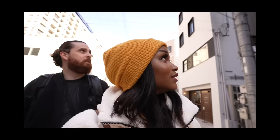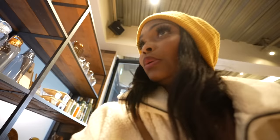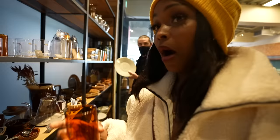Ooh, look at that one. I know. Wow. This street is way too cute. I just found the dopest store ever. We had to stop. We just found a million things, and I just know I'm walking out of here with something.